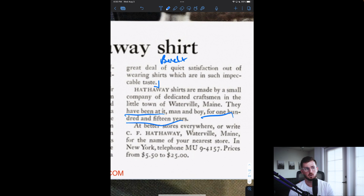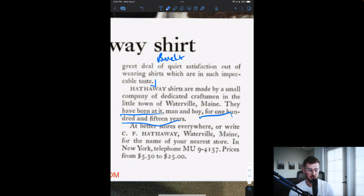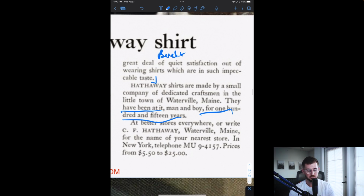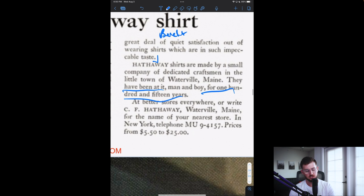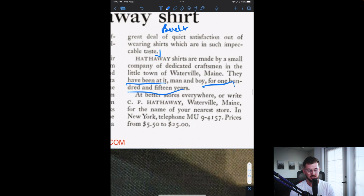And also, some people would rather support a smaller business. Made by a small company of dedicated craftsmen. Immediately you just think of a small company, a bunch of craftsmen working and tailoring each shirt before it gets sent out in a little town of Waterville, Maine. They have been at it, man and boy, for 115 years. So just further talking about their expertise in the field. And then, yeah, it basically just goes to the call to action.